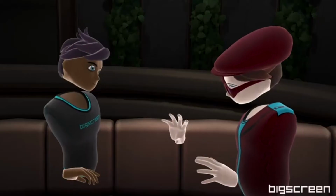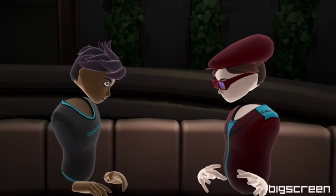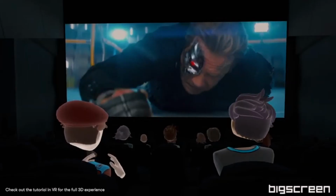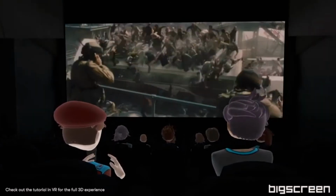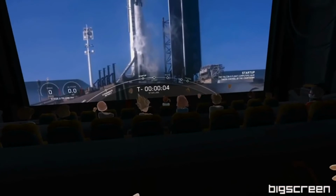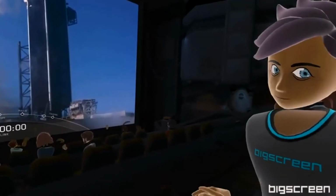Game number 5, it's not necessarily a game, it's more of an experience, a social experience at that, and it is Big Screen VR. Big Screen VR is a severely underrated app, in my opinion. It allows you to not only watch movies with your friends, you can watch cartoons, you can watch shows, and you can go to theaters, a virtual theater, pay for the ticket, and go to that virtual theater in VR. I personally have not done that yet, but it looks to be a lot of fun.